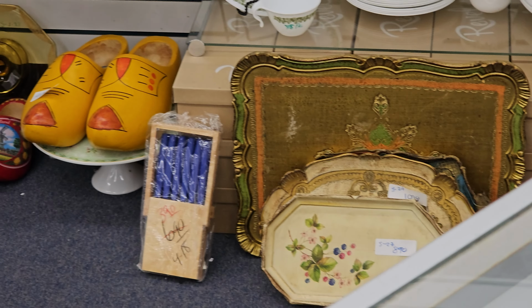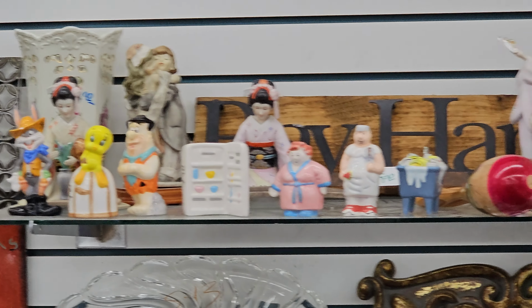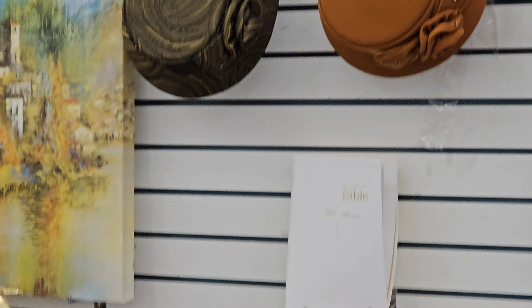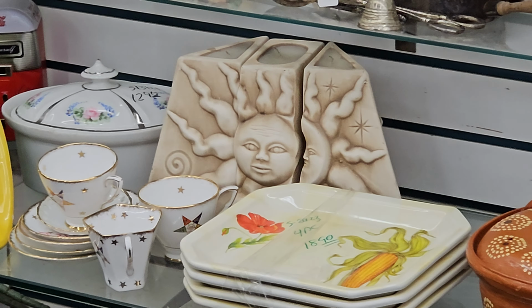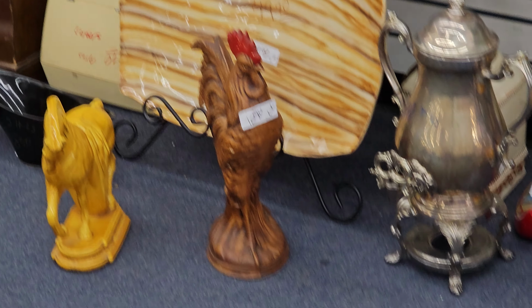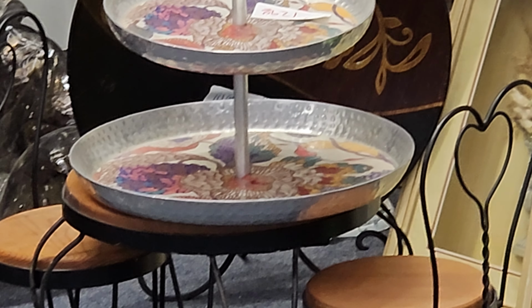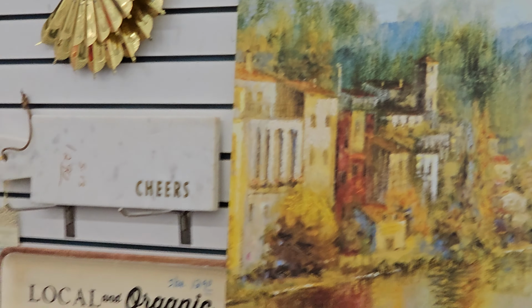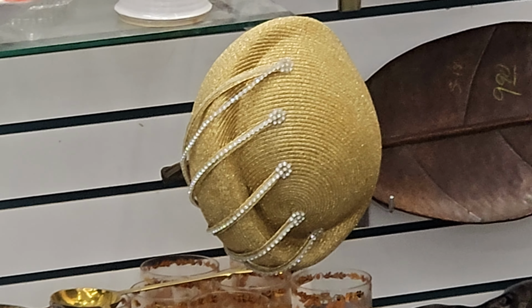We're just gonna take a peek behind the counter here without asking to see anything up close. Old hats, look at this right here. That is a three-piece candle. Really nice. It's pretty too. You may want to check out this old purse right here. And look at that cool old hat.